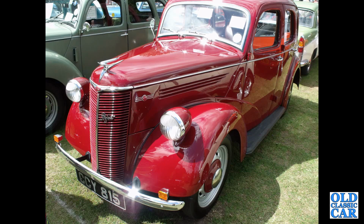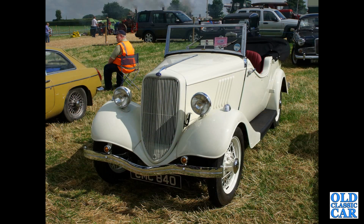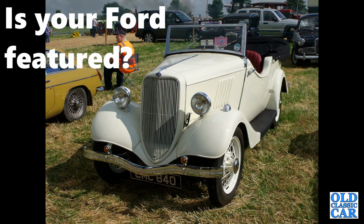And here's an E93A Prefect. Some of the cars that are featured here are fairly self-explanatory, so I probably won't talk about each of them, but where there's something to say, I'll just add in a few little notes. And here's a rarity, a Ford Model Y two-seater Tourer. If anyone can add any details on who bodied that, I'd be interested to know.